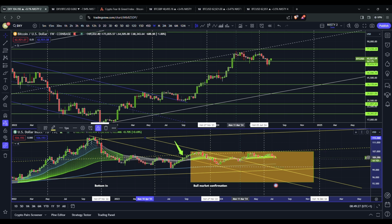Since then, of course, we moved sideways because the DXY managed to bounce back up again. It was really comfortable as we were approaching this resistance. But on the other hand, the DXY found resistance at the middle of this upward channel, where Bitcoin also consolidated for a while and corrected. The thing is that DXY didn't get any stronger, didn't take out the middle of this channel, and is now in a weak position as well, while Bitcoin is actually trying to reverse this pattern.